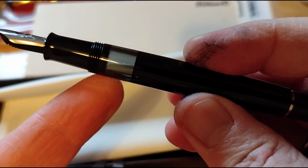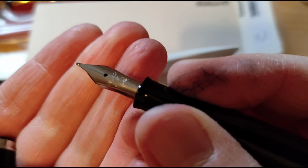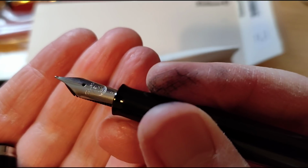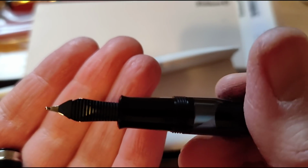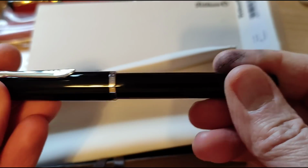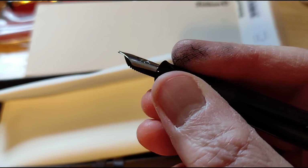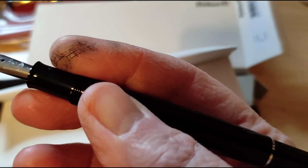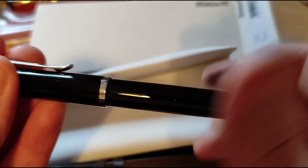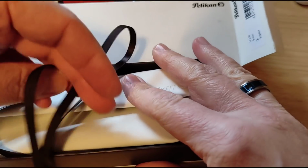Unscrew, nice grey clear ink window there, piston filling fountain pen, steel nib, broad in this case, so I'm really looking forward to trying a broad Pelican nib. I've always tended to go with medium nibs for Pelicans because I find that they're really good everyday writers. They're a nice size, they're comfortable, they're reliable, capping and uncapping is nice and simple, straightforward, good looking pens, and they're good writers, nice and wet. So medium nibs have always served me well, so a broad nib is going to be a nice experience to try. So that is that Pelican, which should be great fun to use.